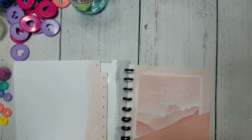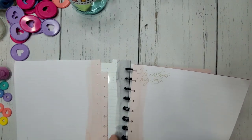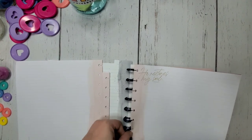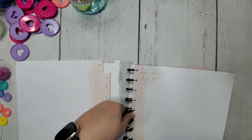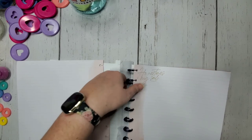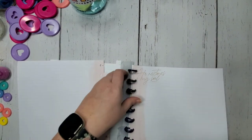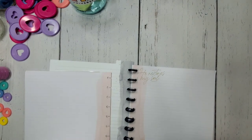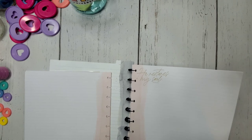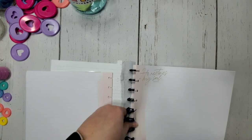I was playing with the laminator earlier, so I still have to get the dimensions right for the covers, but I did make a cover, and on the inside of the cover I made a Christmas bucket list, and it's laminated, so you can use it year after year. I'll put it on Instagram, because that planner is currently upstairs.